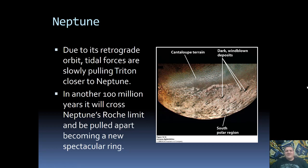Now, because it has a retrograde orbit, the tidal forces acting on Triton are actually causing it to slowly pull in to Neptune. We expect that in about 100 million years, Triton is going to cross what is known as the Roche limit, which we'll talk about more in a little bit when talking about rings, and that the moon will actually get pulled apart, shredded, and form into a new ring system surrounding Neptune.